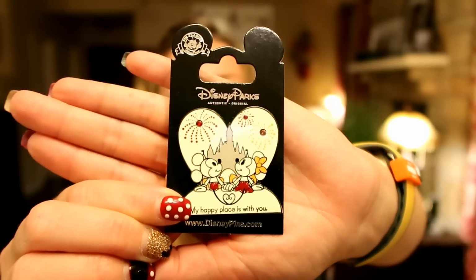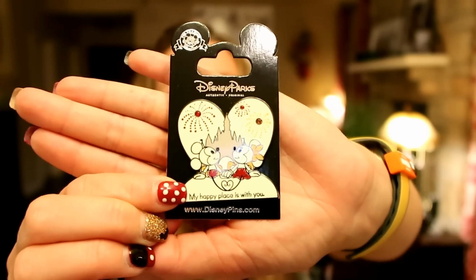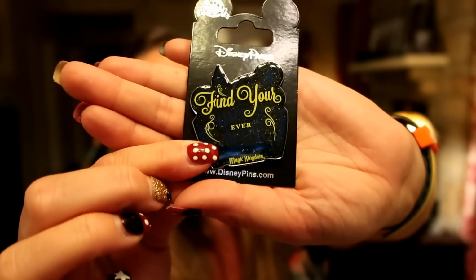On the night that Bob and I went out for our anniversary, I actually picked up two very special pins. The first was this Mickey and Minnie pin, and they're looking at the castle and watching the fireworks, and it says, "My happy place is with you." And because we were watching the Happily Ever After fireworks together that evening, and it was also our first trip to see the Happily Ever After fireworks, I also bought this pin that says, "Find your happily ever after." I don't know if you can read that other print. It's written very darkly.